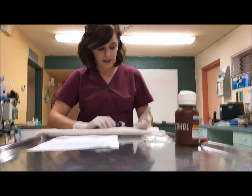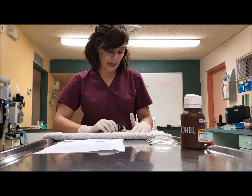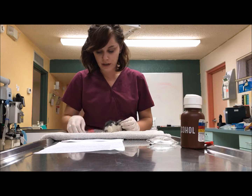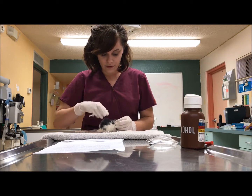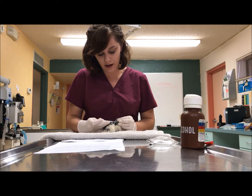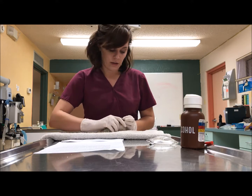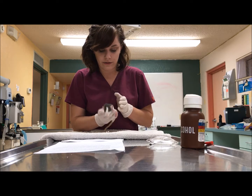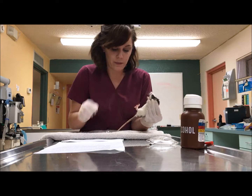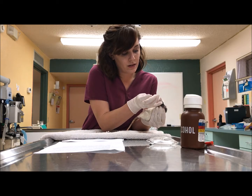I'm going to show you a couple different ways to give medications to rats. You can do it subcutaneously, where you will just tent up their skin, insert the needle, pull back, make sure you don't have anything yucky in there like blood, and then insert the medication. And you can also do oral dosing of rats. You'll go ahead and scruff them, get them pretty calm, turn them on their back, get your medication, insert it into their mouth, and dispense the medication.